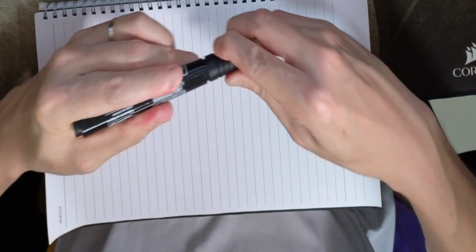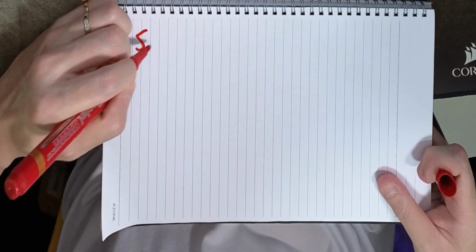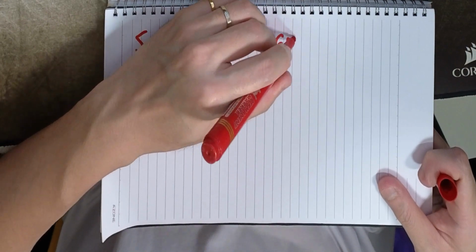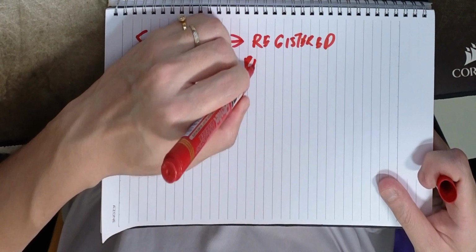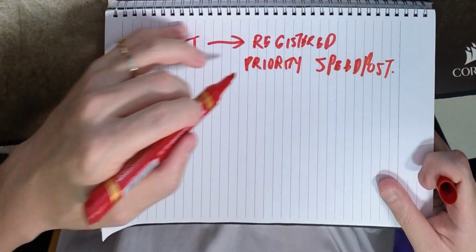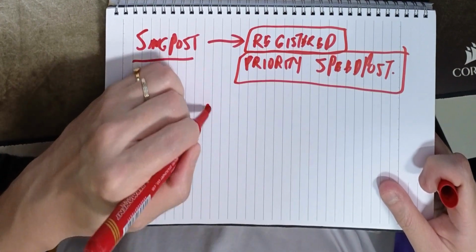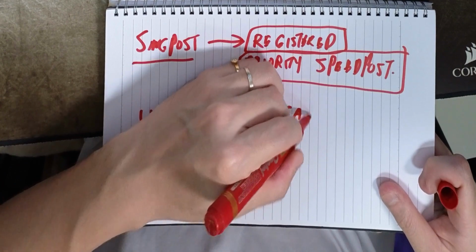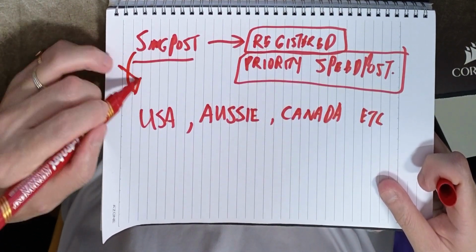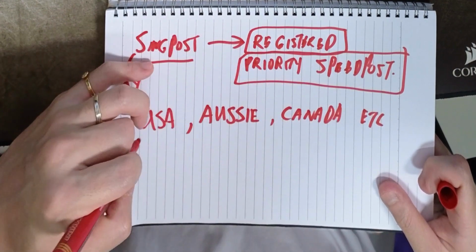I'll use the one in red for Singpost because, in red, Singpost technically you shouldn't be using if you're residing in Singapore and you're selling online. When you send through Singpost, it goes by registered mail or their priority speed post. These two, I've talked about in my last video, the tracking number just doesn't work. Why? Because the US, Aussie, Australia, and Canada, etc., apparently Singpost is not paying them to use the tracking service. They refuse to latch the registered mail and the priority post tracking on to their local post office.